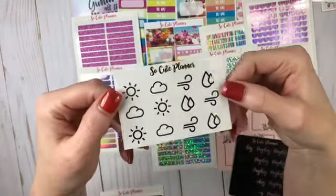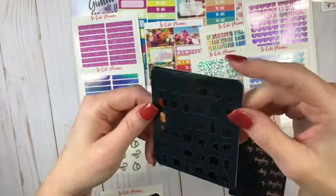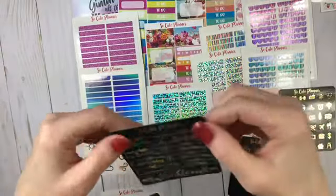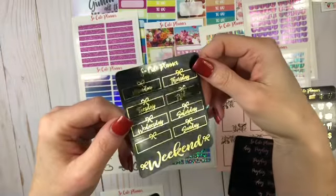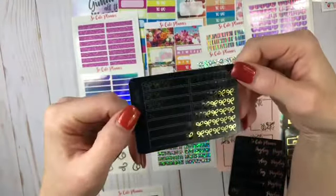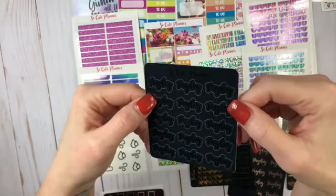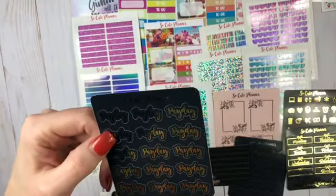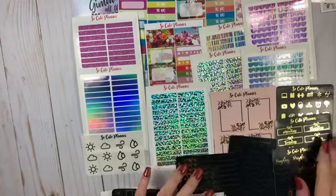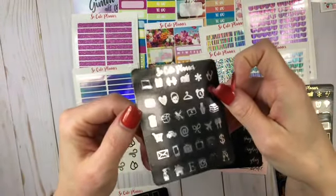Then I ordered the gold weather. Okay, let's see if I can do this right. Then the gold on the black icons. These are the neatest things ever. And then the days of the week with gold on the black. The bow headers on the black with the gold. And then the rose gold paydays. And this might be gold. Yeah, this is gold paydays, excuse me. I'm gonna keep that over there with the gold, so you can see all of that. And then here are the silver functionals.